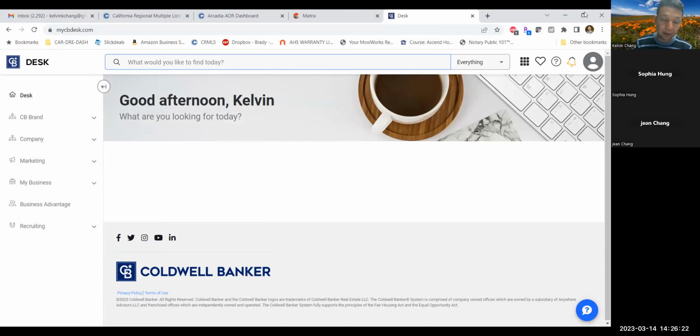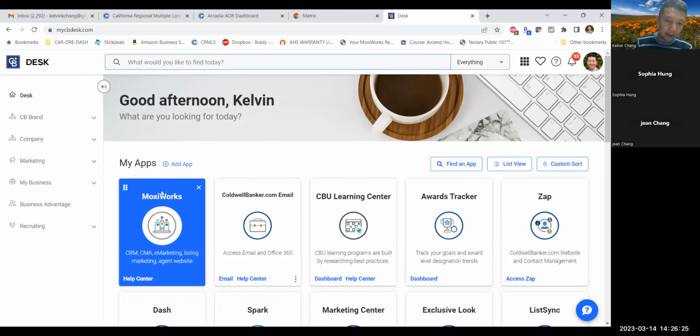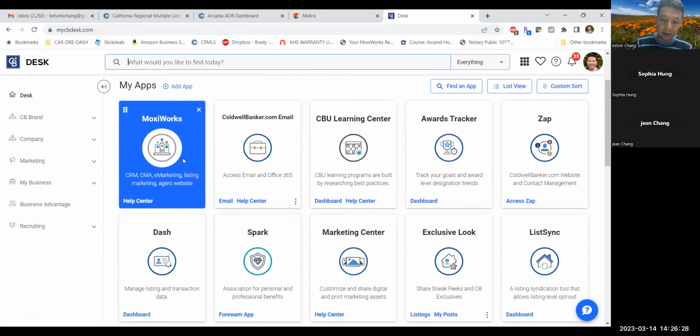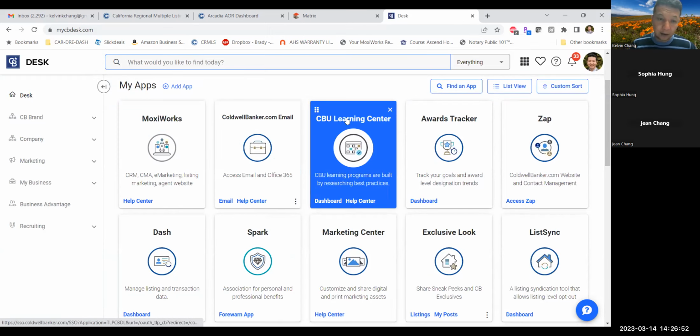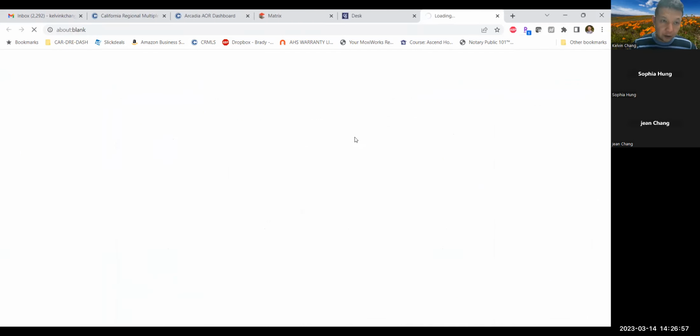Now, I wanted to cover Moxie, so we're going to spend most of the time here. I also want to remind you that there's email and Office 365 areas free for Coldwell Banker agents using this tile, which if you don't have it on your MyCB Desk, we need to call the help desk to get it activated, because not all of you did it during the beginning time when we requested it. There's also Learning Center where you can take classes. And in here, I wanted to show you that there are Moxie resources too.